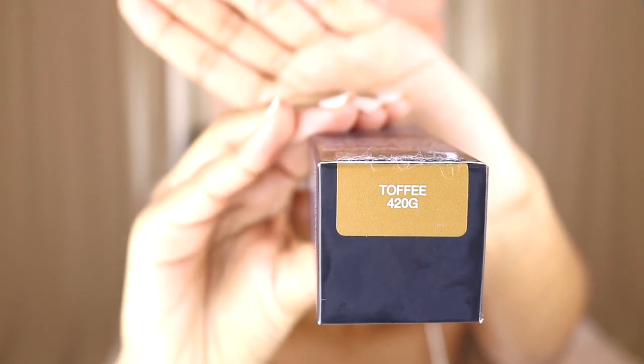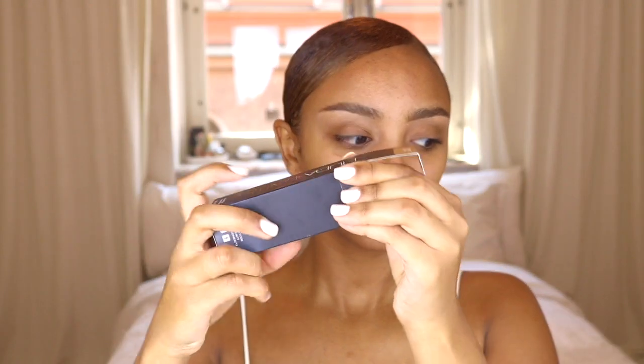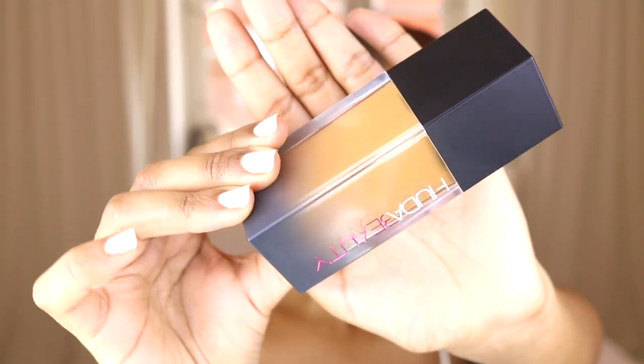It is in the color Toffee. When I open the foundation, it comes out like this. The packaging is kind of misleading because if you see it like this, it looks like it's glass, but it's plastic and it's very lightweight. I mean, for the pricing of this foundation, it should have been glass. It's not on the affordable side of foundations. Maybe the product is worth the price and not the packaging, so let's try it out.